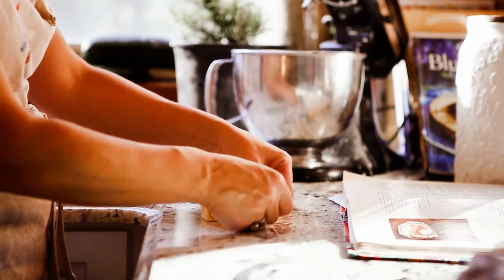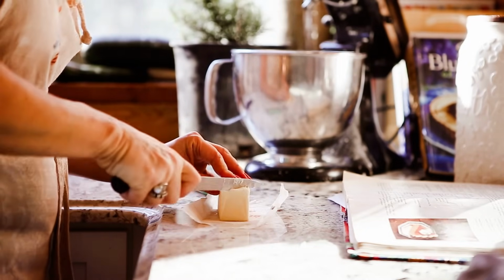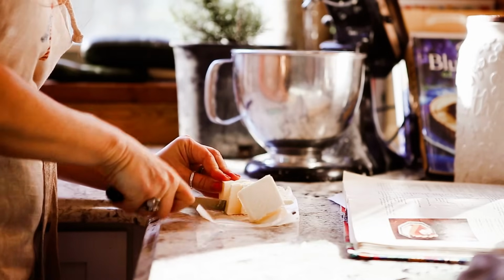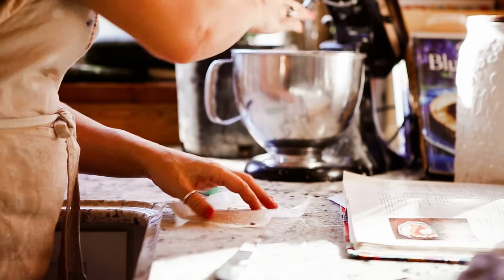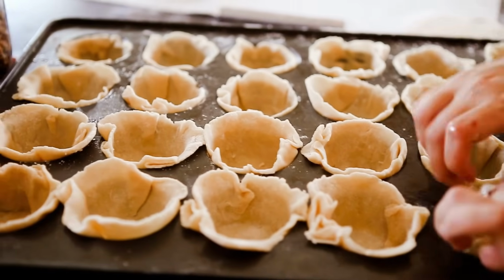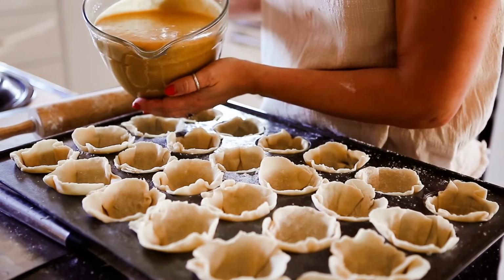For the crust, I'm using unsalted butter. Unsalted butter tastes so much better in pie crust because you can control the amount of salt that you put in. And there's just something about unsalted butter that makes pie crust taste better, in my opinion. I didn't believe it would when I first heard about it a long time ago, but I tried it and I noticed there was a difference. I wanted to make little cupcake-sized tart pies, so my daughter's helping me.